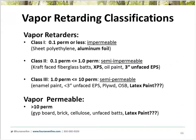So, you know, EPS could be vapor open, but at 3 inches of unfaced EPS it starts to get semi-impermeable. Aluminum foil obviously is vapor closed, and as we get to thinner pieces of EPS, it becomes semi-permeable, could be vapor open.